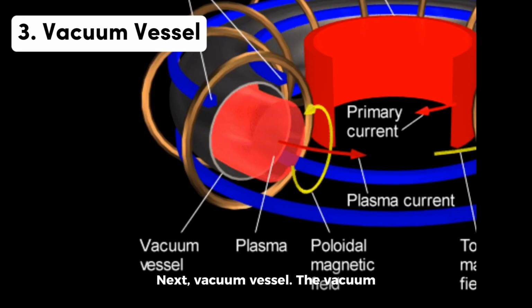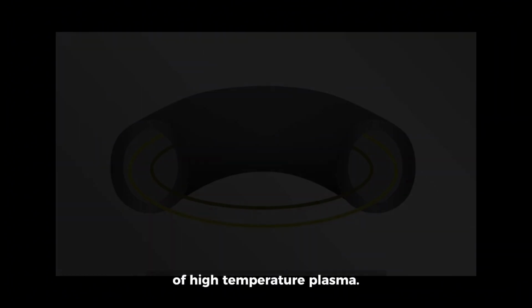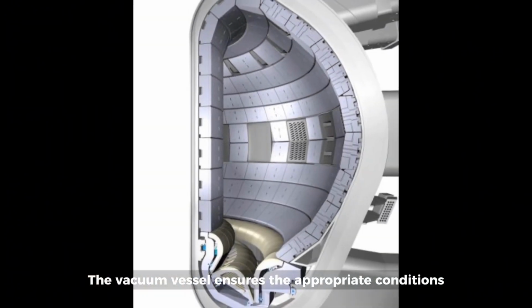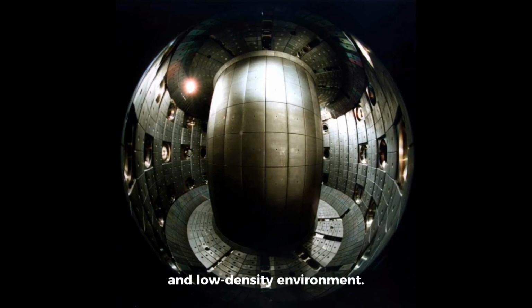Next, the vacuum vessel. The vacuum vessel is a carefully designed chamber that houses the plasma and other components. It creates a low-pressure environment to facilitate the generation and maintenance of high-temperature plasma. The vacuum vessel ensures the appropriate conditions for fusion reactions by providing a controlled and low-density environment.